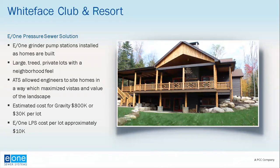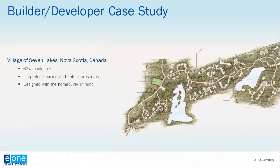Large treed private lots had a kind of a neighborhood feel. The all-terrain sewer system allowed engineers, again, to maximize vistas and aesthetics related to each parcel. The estimated cost for gravity in this community would have been about $800,000 or roughly $30,000 per lot. Conversely, the E1 ATS system cost per lot was approximately $10,000. So we saved this developer $20,000 per lot right off the bat by going with ATS as opposed to gravity.